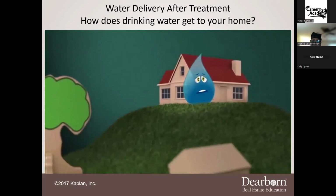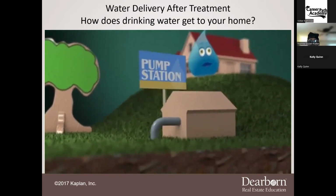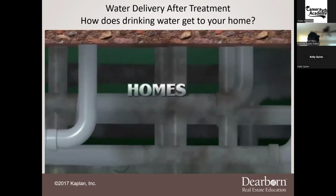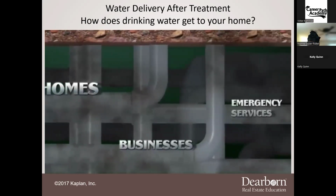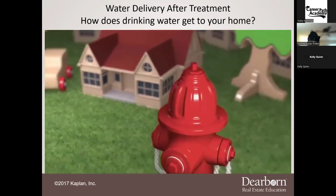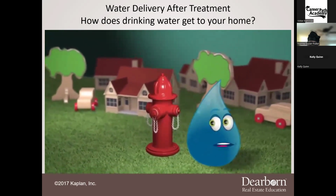That's good. Sometimes I need a little help up hills, though. You're in luck, Splash. Pump stations help deliver water to customers at higher elevations. Phew. Thanks for the boost. Like the water towers, these pumps also improve water pressure for homes, businesses, and emergency services. New Jersey American Water also maintains 45,000 fire hydrants across the state. Wow. There must be a lot of happy dogs in the Garden State.